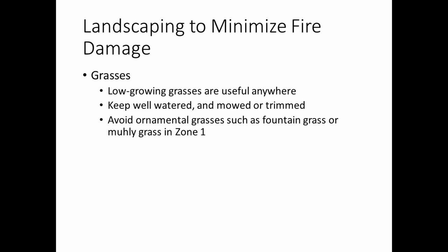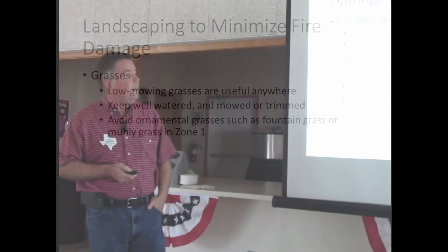Now, we've talked about grasses. I've talked a lot about turf grasses. I would avoid planting any kind of ornamental grass such as a fountain grass or a muley grass, those grasses that get really tall. I would avoid those in zone 1. I would even think twice about having some of those bigger bunch grasses like blue stem. I would avoid even having some native blue stems in that zone 1. They look nice. They provide great habitat for ground nesting birds. In the wintertime, they've got that nice brown color to them. They look nice, but they're flammable as well. So I would maybe even keep some of those out of that zone 1.